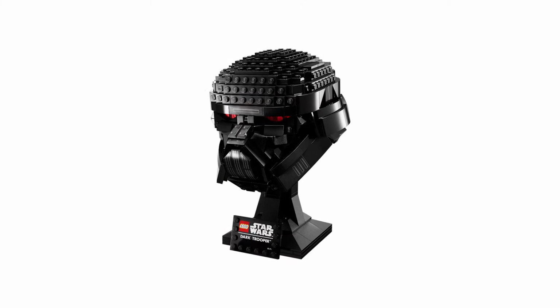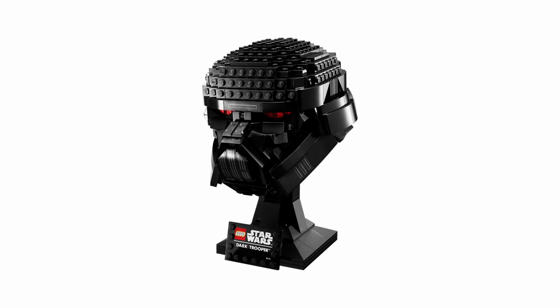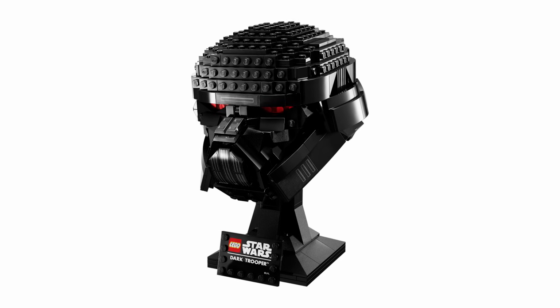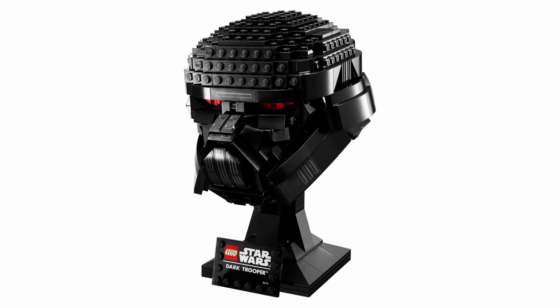However, only half of this helmet is cool to me. The bottom half, basically anything under the eyebrows. The top half just doesn't fit without having that smooth, shiny top to it like the actual Dark Trooper has in universe. With the LEGO studs, I just don't think it looks good at all. So for that reason, this one is pretty far down here on the list.